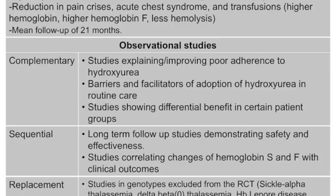The third category is replacement. So in the original trial, the patients had sickle cell anemia and they had either hemoglobin SS or S beta thalassemia. Now there are other types of sickle cell anemia and sickle cell disease with other genotypes, such as the ones listed on the slide. So observational studies that showed benefit of hydroxyurea in these groups would be considered replacement evidence, because it replaces the evidence from the RCT when we are providing care to patients with other genotypes. So this framework actually is very good. It helps you think of observational studies as complementary, sequential, or replacement for randomized trials.